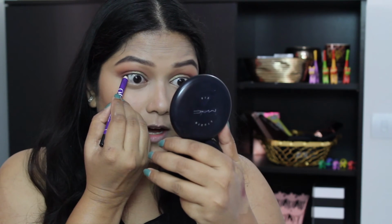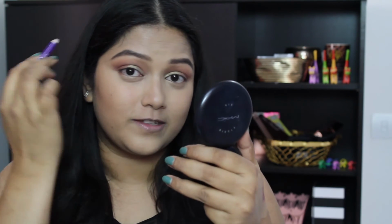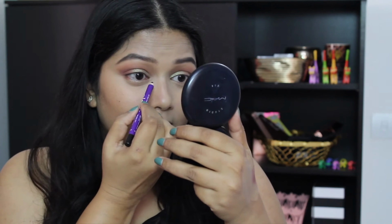And to lighten up a lash line, I'm going to use my Plum Angel Eyes Kajal. I really like to use this one whenever I'm building up because this one doesn't transfer to my lower lash line, and it is also quite long lasting.